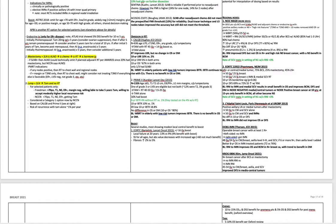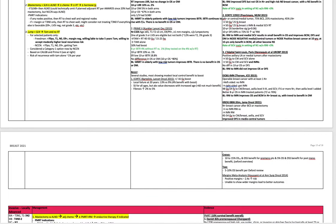The DBCG IMN study from Thorsen was operable breast cancer with at least one node positive. Left side got no IMN coverage while the right side did. They got 48 Gy in 24 fractions to the chest wall, breast, axillary levels 2 through 3 and supraclav. If there were 6 or more nodes positive, then axilla level 1 was added. Better 8-year overall survival in the IMN treated patients, 76% versus 72%. Bottom line from that trial is regional nodal radiation to the IMNs improves overall survival and breast cancer mortality in node-positive breast cancer with a trend to benefit in distant mets.